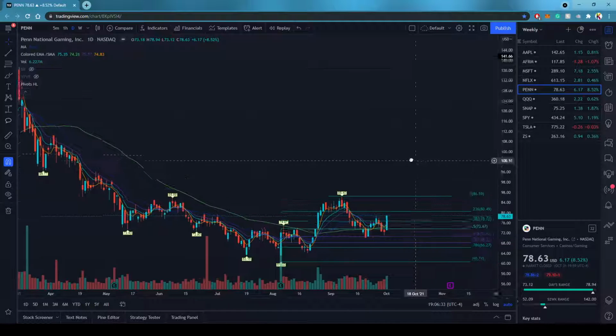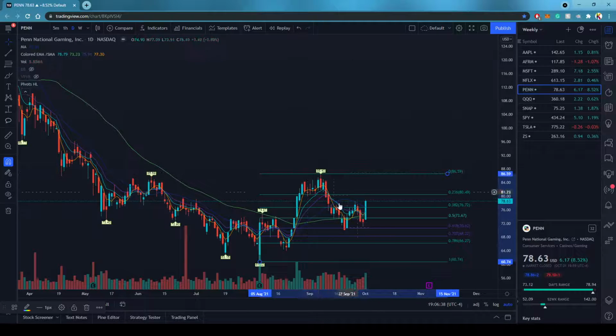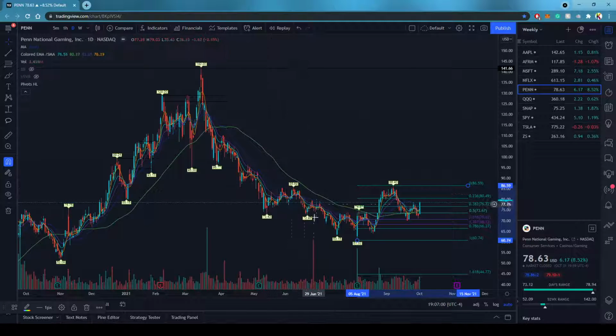We also got PENN. I don't use fibs that often, but PENN really looks like a good golden pocket candidate. If you don't know what that is, it's when you see a reversal in the trend around that 0.618 or that 0.707 mark. Both of those marks have shown in the past to be pretty significant in terms of reversals, especially when the longer term trend is looking up. That's not necessarily the case for PENN. PENN's seen a lot of consolidation, but I feel like what we can get out of this golden pocket bounce is maybe a clear over this 86 level. And since we're at 78 here, that would be a pretty profitable trade.